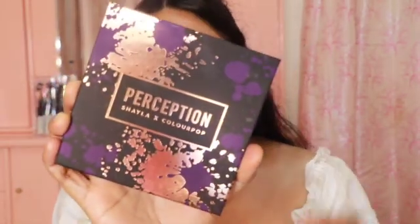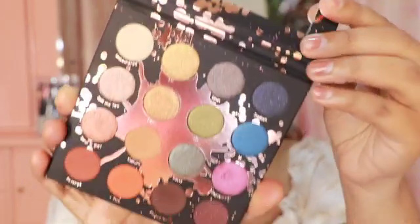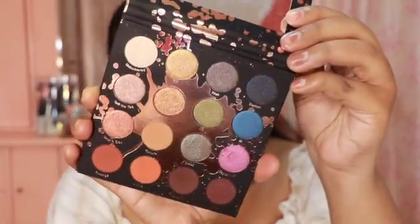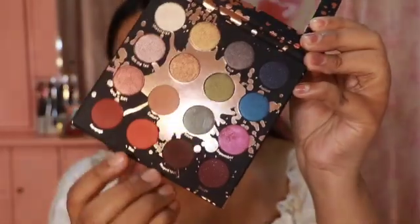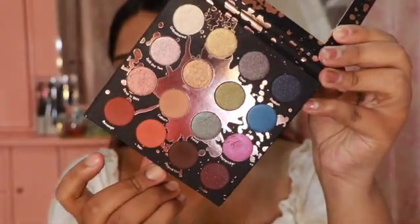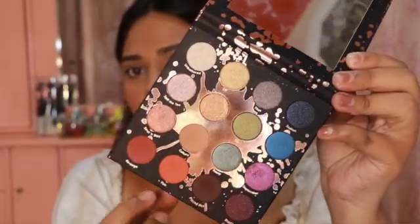So for my eyeshadow today, I'm going to be using Shayla's Perception eyeshadow palette, and this is such a beautiful palette, you guys. This is how it looks. I have only used this twice till now, but look at those shades. It has all of those really beautiful oranges and browns that I want, and also some goldeny shades and everything. It's such a beautiful palette. I really like it, and it's also very, very versatile as well.